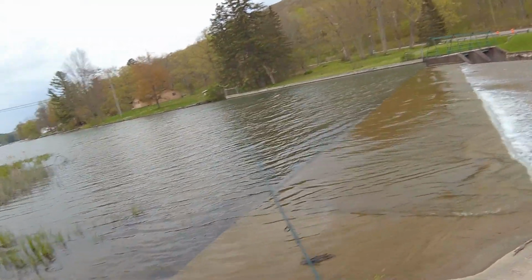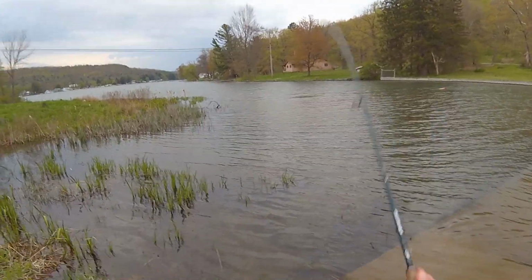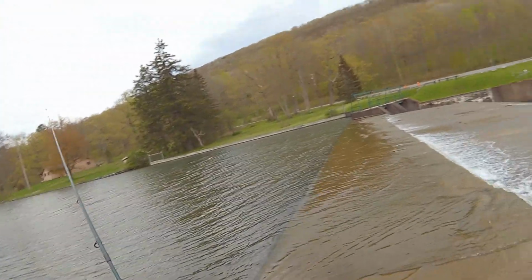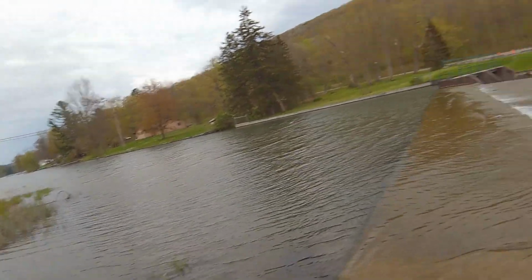Back to Cray Outdoors. Today we are at a new spillway, one that I've never been to before. I grew up, as most of you know, in the Jamestown area, so I usually hit the spillways heading in that direction just because I'm more familiar with that area, and I know you can catch fish there this time of year. But today I want to do something different and try some of the spots east of Olean where I live now. So we're at a new spillway, gonna check it out.